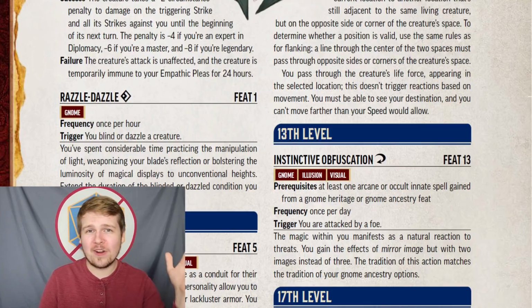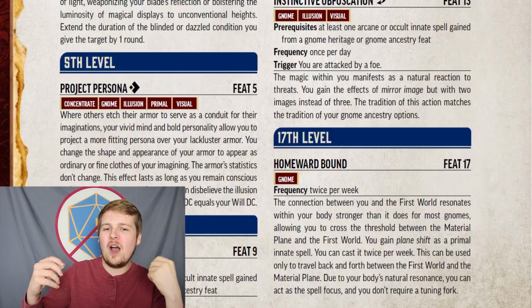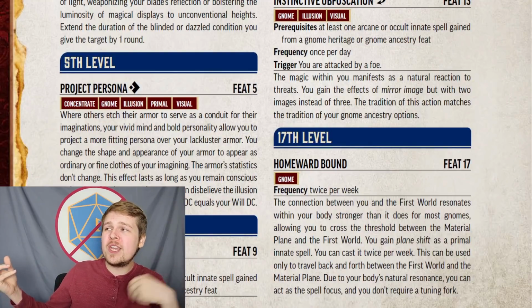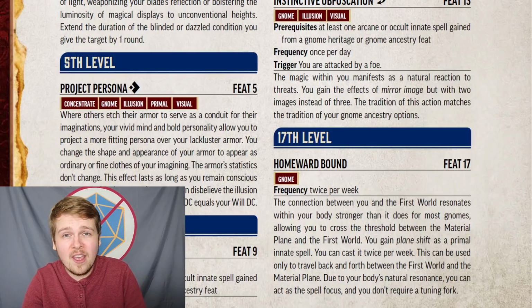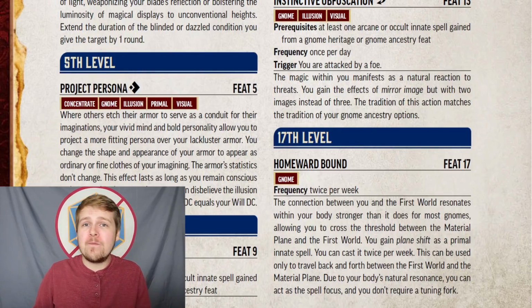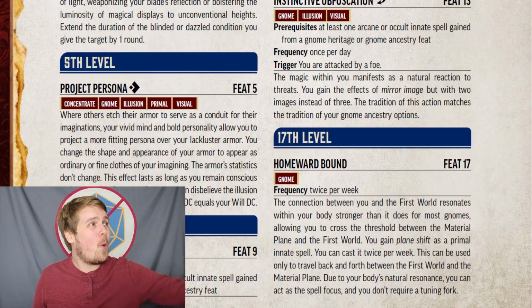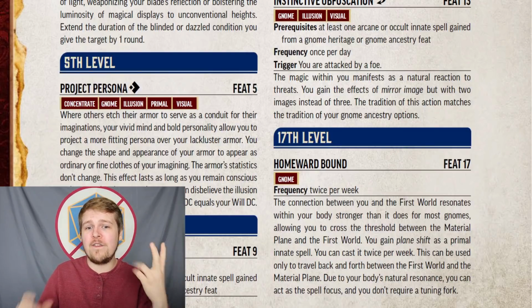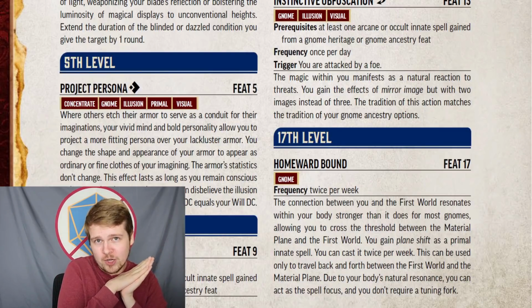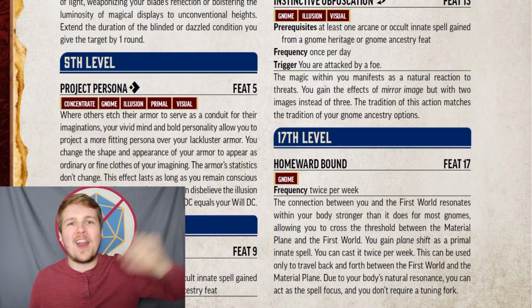Finally, the last feat we're covering here today is Homeward Bound at level 17. Twice per week, you can teleport to the first world, which is the home of the Fae, and teleport back. Now, one thing that's important to keep in mind, the reason it's twice per week is because teleporting there and teleporting back are 2 different casts of the Plane Shift spell, which is what this grants you. So effectively, this is once per week you can teleport there and back.